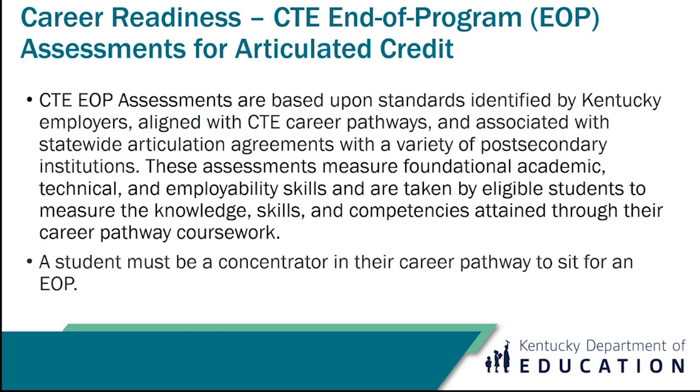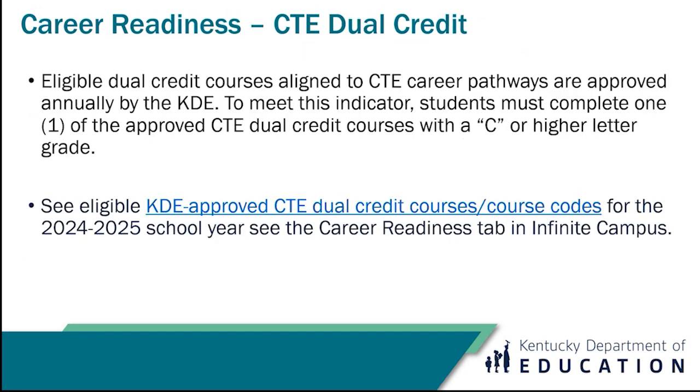Okay, so next we have the CTE end of program assessments, which are EOPs, and they are based on employer standards. So CTE pathways are associated with an articulation agreement with a variety of post-secondary institutions. So if a student completes an EOP that has an articulation agreement with a college they are attending after high school, that student will receive credit from that institution, which is pretty awesome. So in order for a student to take an EOP, they must be a concentrator in their career pathway.